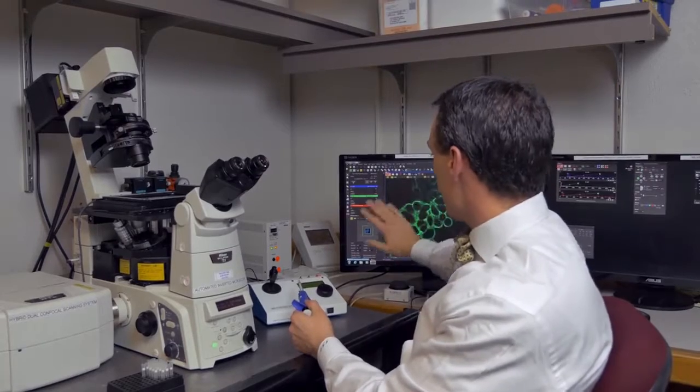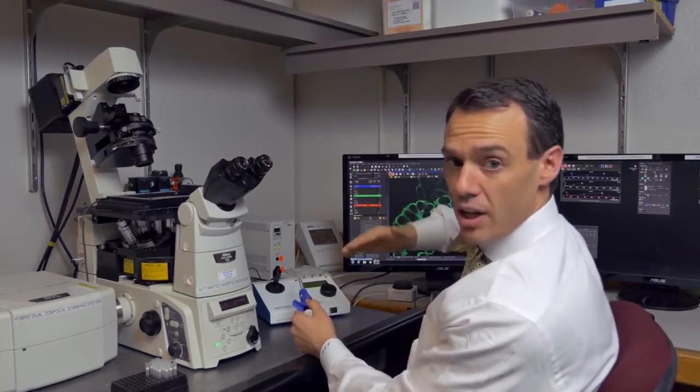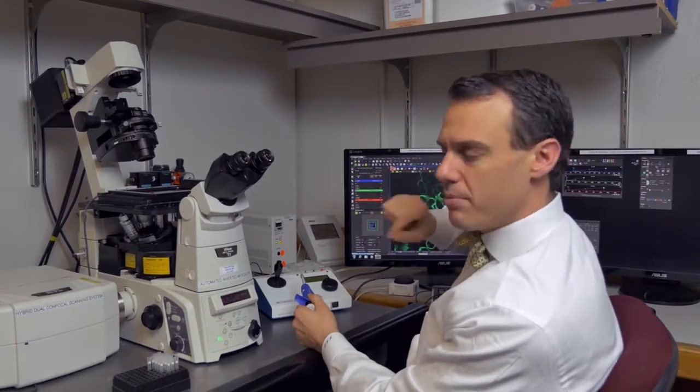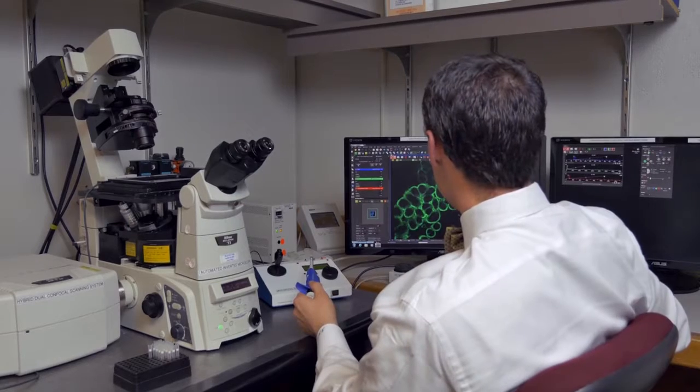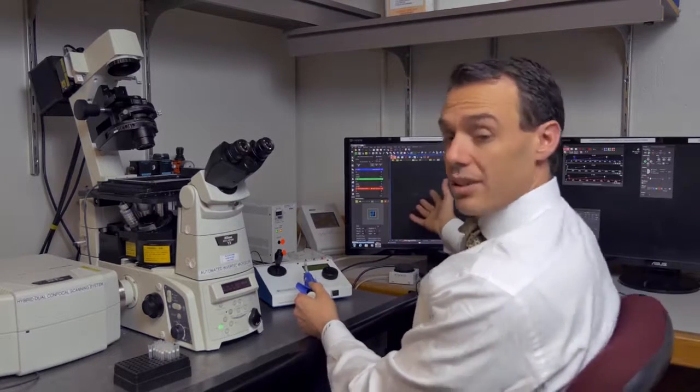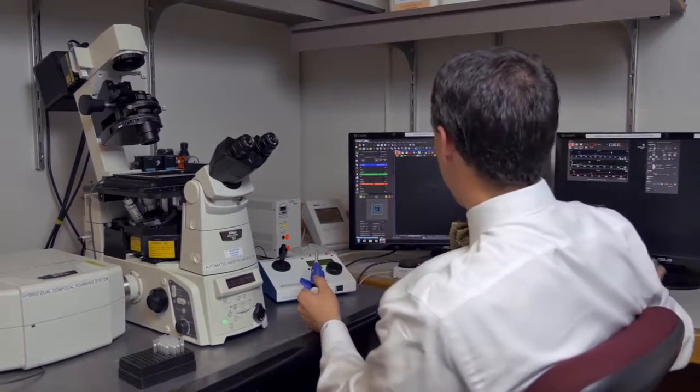Now we are taking just a section, so it's kind of like cutting a baseball in half. That's why you're not getting the full three-dimensional shape of the cell. That's part of the properties of a laser scanning microscope. And then if we go to the red, we can see that there's nothing. Red is indicative of the essential oils, which I have yet to add, and we'll be adding soon.